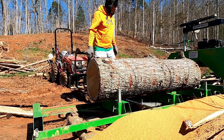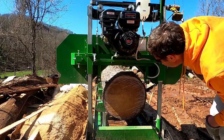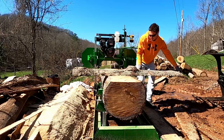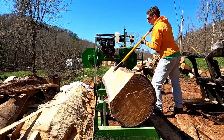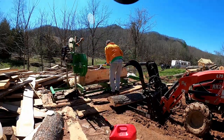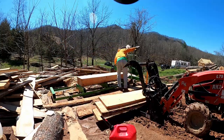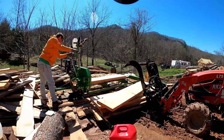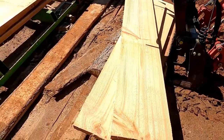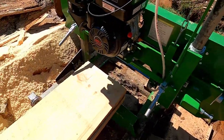Now the question is, can I cut this thing? Look at these things, crazy. They're 16 inches wide, these planks. Amazing. Anybody need a 2x15? 2x15, that's crazy.